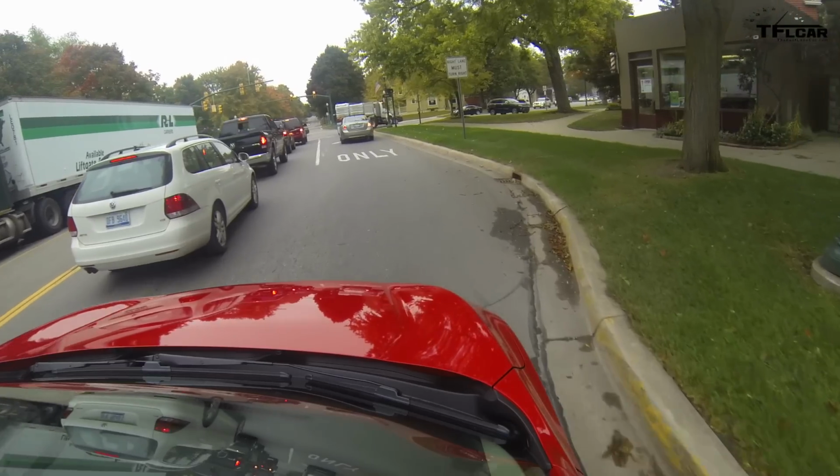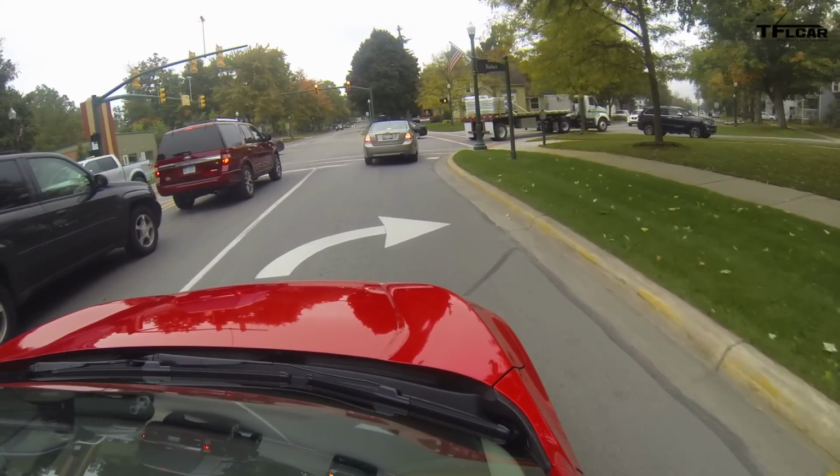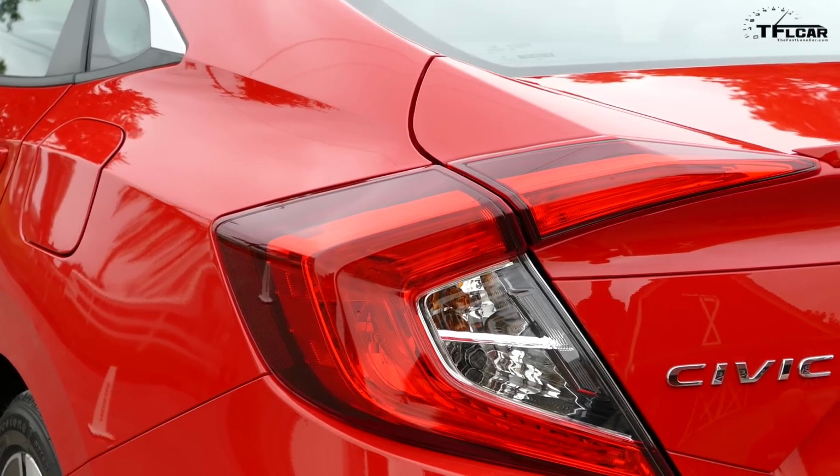Well, let me ask you a question. How tall are you? I'm 6'2". Okay, and how do you fit in this car? I fit great. Okay, good. I fit like a glove, man. It's very comfortable, and I have to be honest, I really like this new style direction they went. I like the sporty nature of the car. I like the fact that it's exciting to look at.